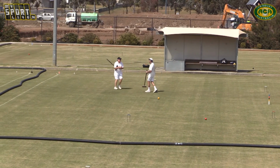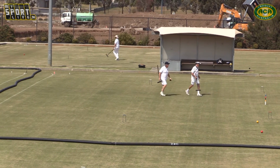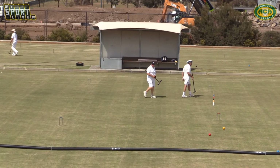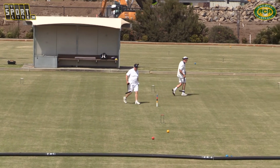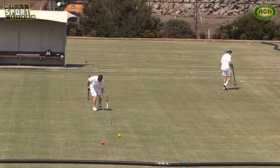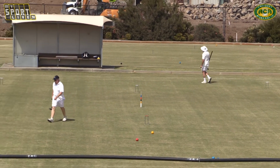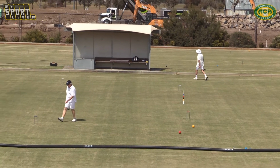So back down to the second eights. We've got David Luxmore and Murray Baum playing. If I could see them from my commentary position, I'd give you an update on their game, but I can't. Must be around the corner. But we do have the third eights still continuing.